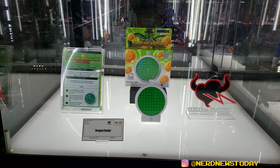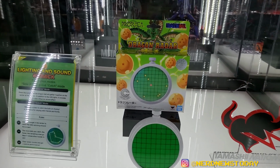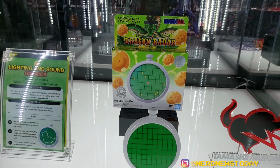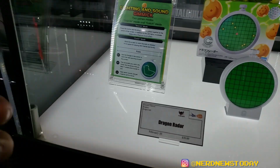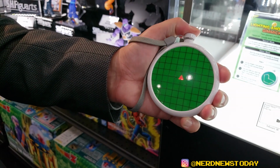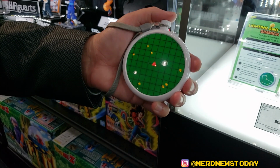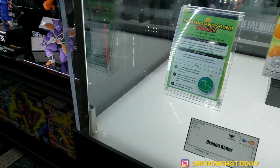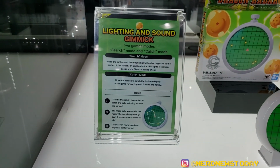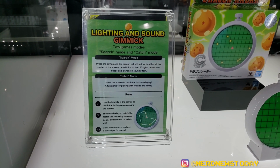We're very excited about the Dragon Radar. It's a Proplica item, and it's got a fun little game attached to it, and we've been playing it all throughout the entire convention. I actually have one here in my hand. It has your location there, and then when you press it, it shows the Dragon Balls, and you're actually able to sync up and try and track them down to win the game. You can see there's little rules and instructions right there in the booth. It's pretty simple to play, but best of luck in tracking down all 7 Dragon Balls.